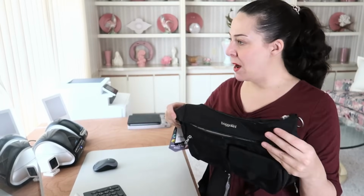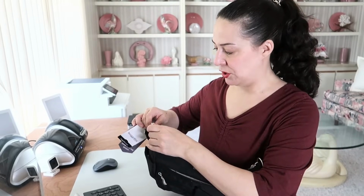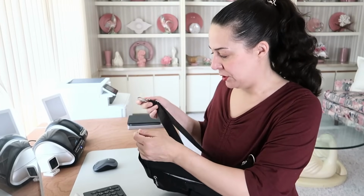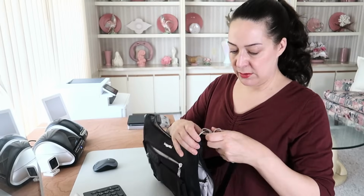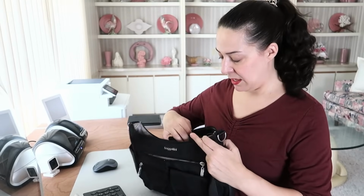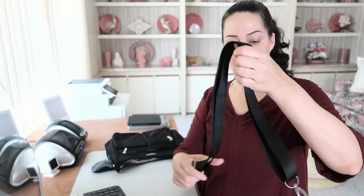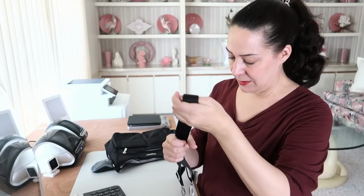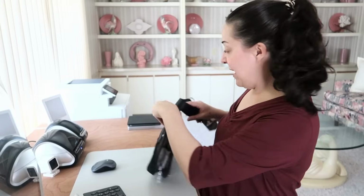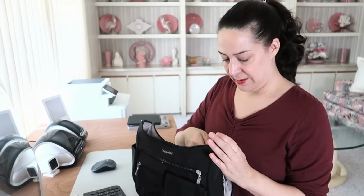It is the Bagalini Modern Everywhere bag with a crossbody strap, which I am going to take off for shipping purposes. It also comes with a wallet, which we will also tuck in here, and is solid black. And honestly, I thought about keeping one of these. This is the last one of this style to sell, but I have a ton of other ones that look almost identical.